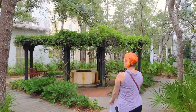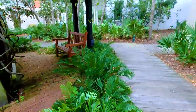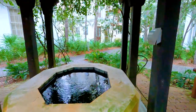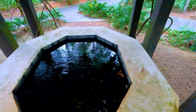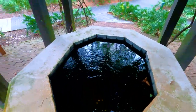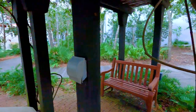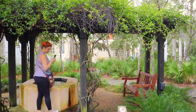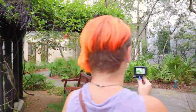This is cute. So cool. Supposed to go that way, but I'm gonna go in here. It's a little wishing well. It's so cute. It's so cute.